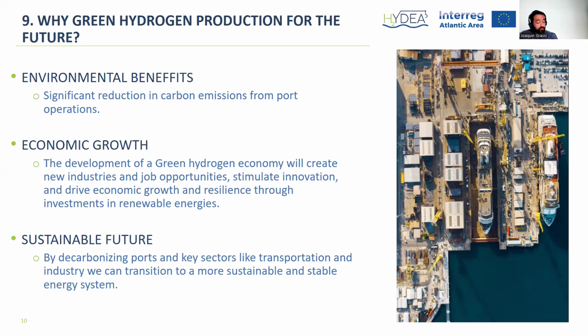Regarding economic growth, the development of a green hydrogen economy will create new industry and job opportunities, stimulate innovation, and attract investment in renewable energy infrastructure for sure. Energy security: green hydrogen provides a sustainable and versatile energy carrier that can enhance security by diversifying energy sources and reducing the dependence on fossil fuels. And by decarbonizing ports and key sectors like transportation and industry, we can transition to a more sustainable energy system.